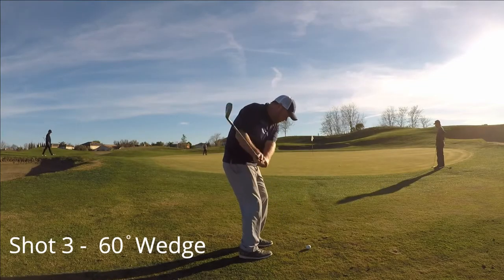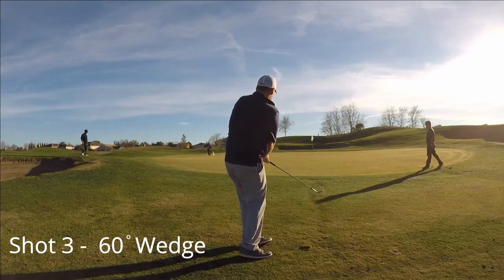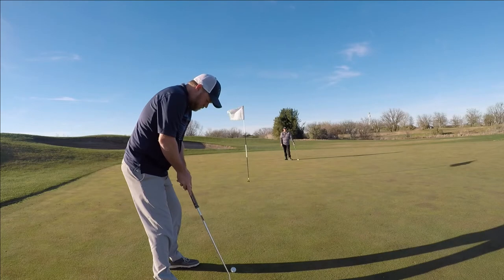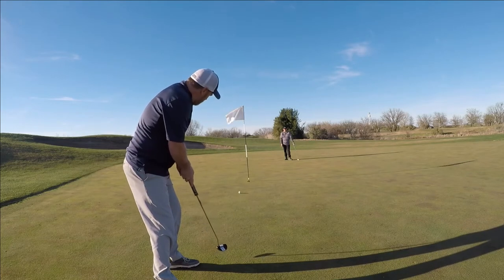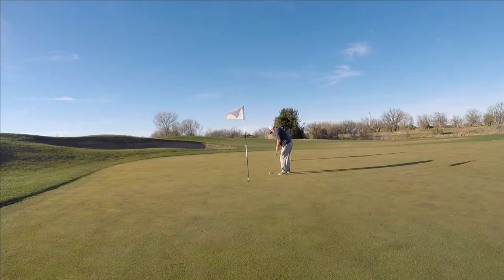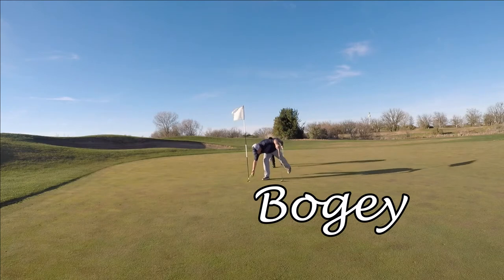From here with my 60-degree wedge, I kind of pull it just to the left of the hole here. Not a great chip, but I do have a chance at a par, and I just miss slightly on the right-hand side, and this thing rolls past a good four and a half feet, but I'm able to make that for a bogey.